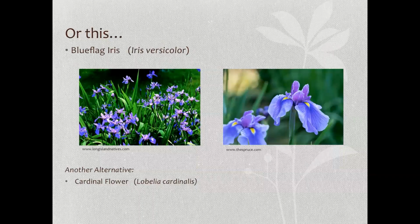So if you like that iris shape, we do have native irises, and this is one, blue flag iris. It grows in full sun to part shade. It's hardy up to zone 3. Grows 2 to 3 feet tall, and it really does form those rhizome clumps. But this will grow in really wet areas. It can grow in up to 2 to 4 inches of standing water.